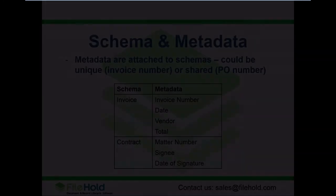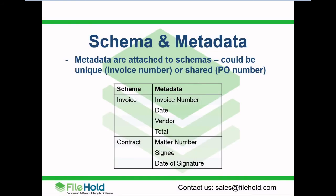Now, the reason schema is important is because we're going to combine schema and metadata. Metadata are attached to schemas, so it could be unique, like an invoice number, or a shared value, like a PO number. So consider if I had a schema for an invoice, I might have metadata fields for that, like an invoice number, a date, a vendor, a total. Maybe I have a PO number attached to that. On the other hand, I might have a contract that has a matter number, a signee, or date of signature, and those are all unique fields. But maybe that's a contract that's related to the invoice. So maybe I might want to have the invoice number or a reference number or a PO number or something like that attached to the contract as well. I can do that.